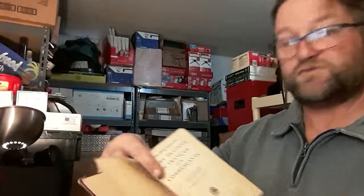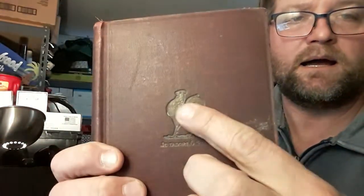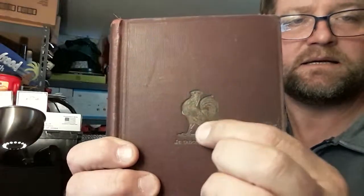This one, The Spectator, I couldn't find the date on it, but I'm going to put it probably in the early 1900s based upon the condition that it's in. This one is from France. It was signed over to an individual, written in French in 1919. So that one's pretty cool. I do like this, it's kind of embedded into the leather. It's a leather binding book. It's really cool.